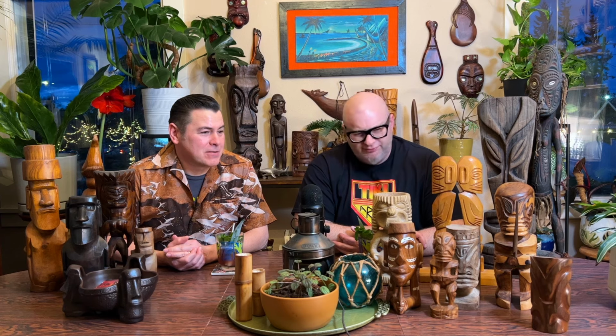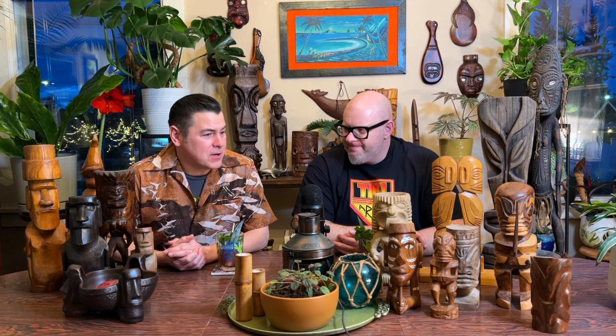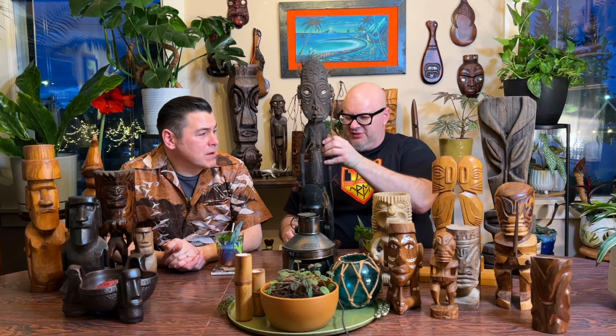Most everything here is built for the tourist trade. So, just for the record, everything here is something someone would buy when they visit one of these islands, and they could fit it in their suitcase and bring it back. This one is probably a little bit more on the Papua New Guinea piece right there.